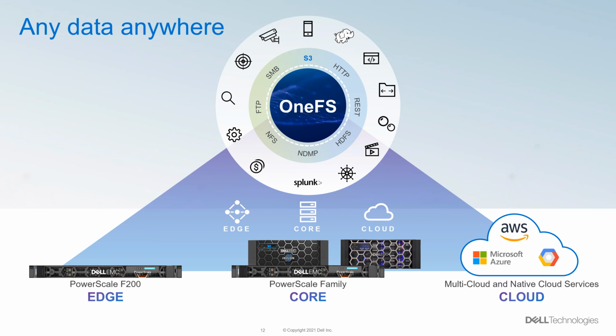All of the enterprise features with PowerScale's ability to linearly scale capacity and performance, we can enable our customers to leverage their unstructured data, whether it be on PowerEdge with our PowerScale nodes, to the core and to the cloud.